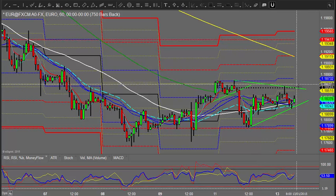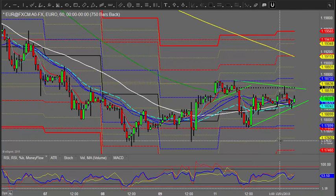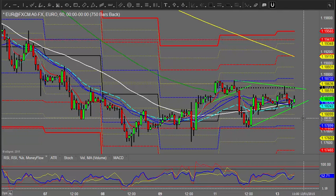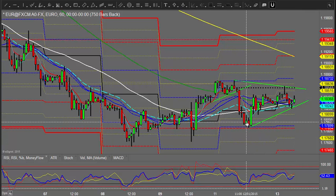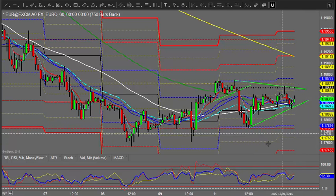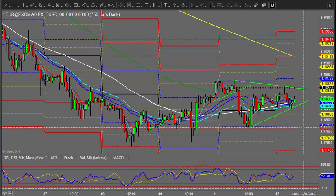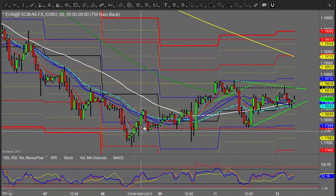Now I need a break, and then I'll be looking for a setup, one of our normal setups from there. Downside, same sort of thing really in terms of targets. Yesterday's lows are pretty good, running towards the S1 there. If it breaks to the downside, that would be an obvious initial target at least.